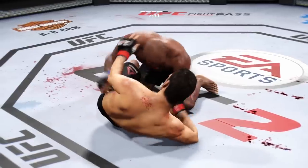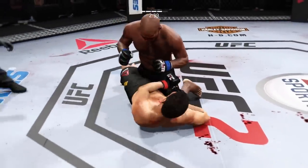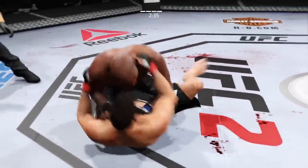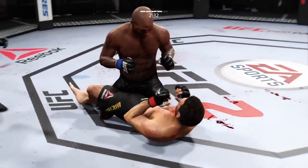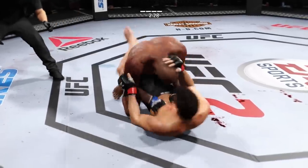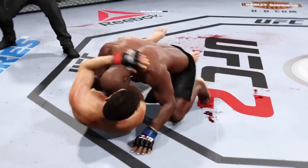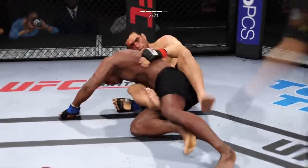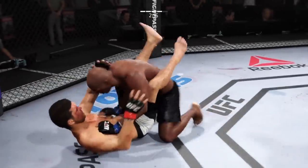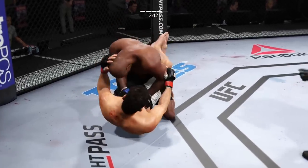Sweeps. Look at his position now. Full guard here. He's now working from half guard. Machida gets his back in his guard. Good control. Postures up. In half guard. Oh, beautiful sweep. Executed sweep, winds up in guard.